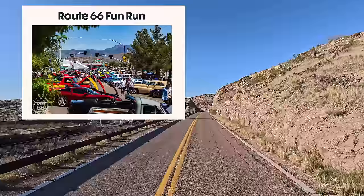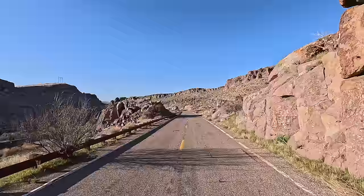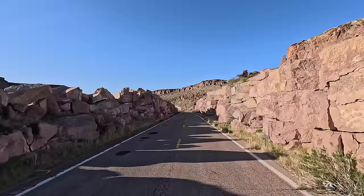Which they have car parades, car show, all the way from Seligman, all the way down to Kingman. Going to be set up along the route, filming it. We're going to have a really good time. So, really looking forward to that. Once again, it's a Route 66 Fun Run, May 3rd, 4th, and 5th.